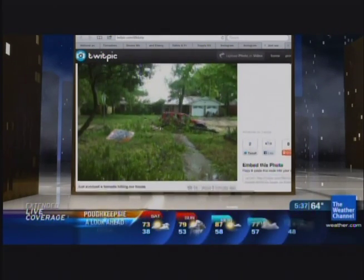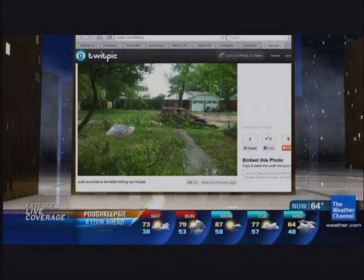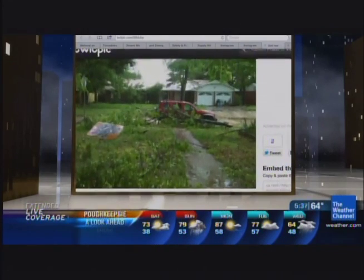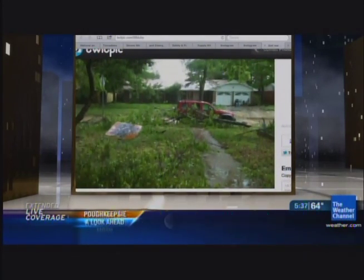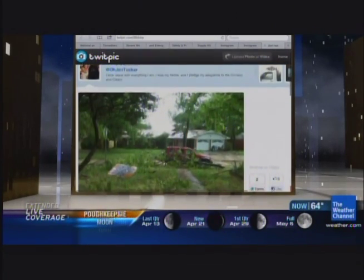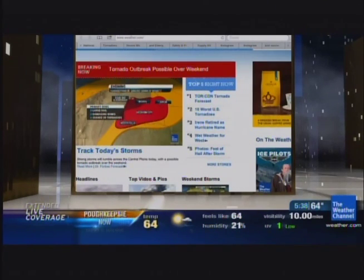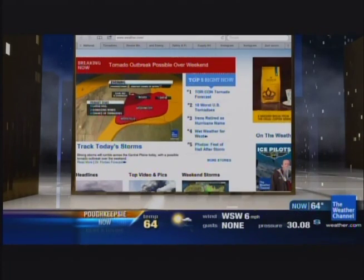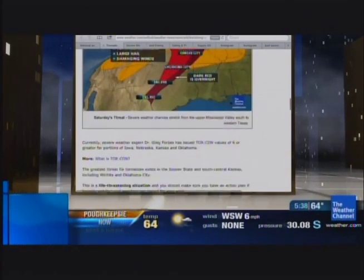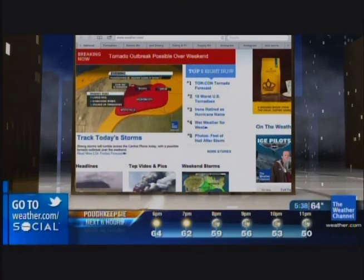And this one came in over TwitPic. It says, just survived tornado hitting our house. You can obviously see the damage out there. Lots of tree branches down, lots of limbs down, but it does appear that the houses across the street are okay. And I assume that the house that Jen Tucker was in was okay too, as she went outside and was snapping those photos. Now, if you are on our website, we've got the Breaking Now banner up. It says tornado outbreak possible over the weekend. If you click into that, you can see all of the threat areas, and on the homepage, Track Today's Storms brings you into the severe weather tracker in case you do need to leave your television. All right, guys, back to you.